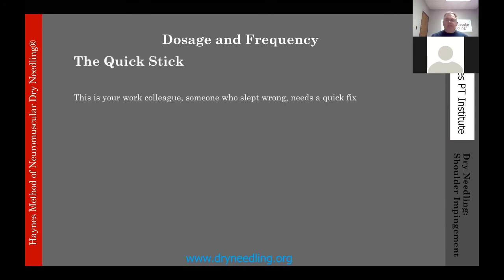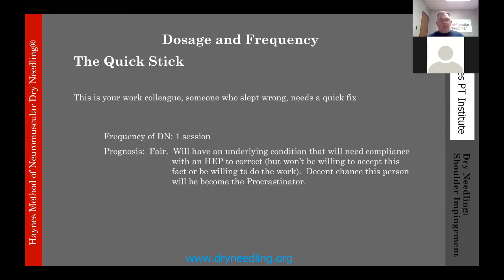Then we've got the quick stick. This is your work colleague, somebody who slept wrong, somebody who just needs a quick fix. We're going to dry needle them 1 time, and I'm going to say that their prognosis is actually just fair. The reason is that they'll have an underlying condition that really needs compliance with a home exercise program. They need to be doing something actively to address what's causing the problem in the first place. But they won't be willing to accept this fact, to be willing to do the work. So they're just hoping, and this is a lot of us, we're just hoping to do a little needling, hit the upper traps, whatever the case may be.